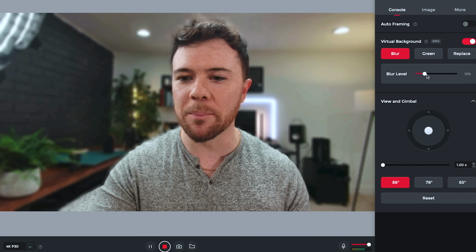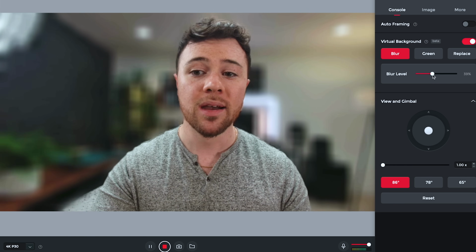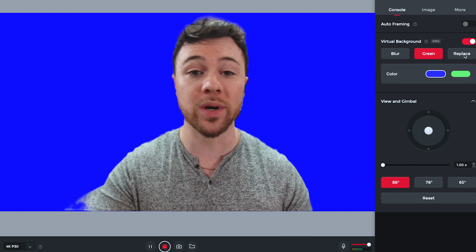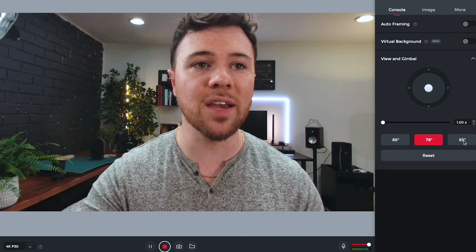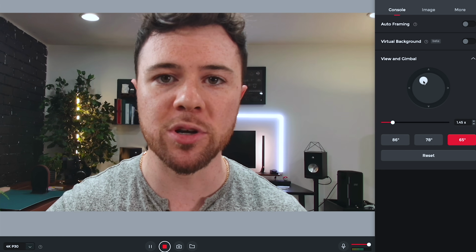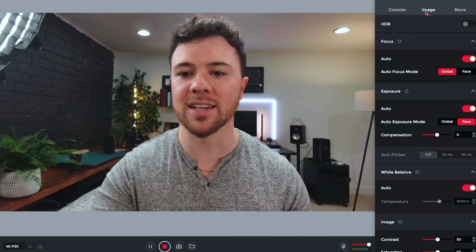It's definitely not the best. It has that very obvious fringe around the outside of my body and my hair. But not only blurring, you can have it so it's either green or blue if you want to key things out, or put yourself in a virtual room. It's in there. Not a lot of webcams have this natively built right into the software, so it's there if you need it. And you can adjust the actual FOV from 86, which is the widest, to 78 and 65, and if you are cropped in, you have a little gimbal mode, which virtually lets you pan around the frame, but we'll keep it at 86, obviously.